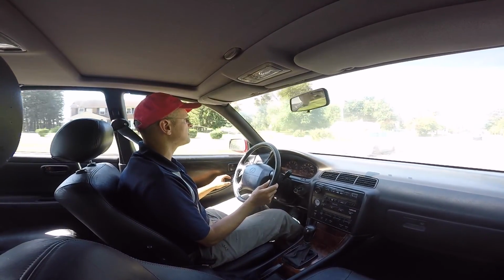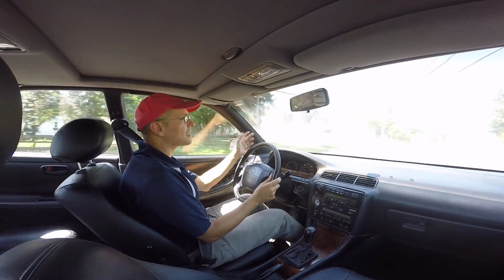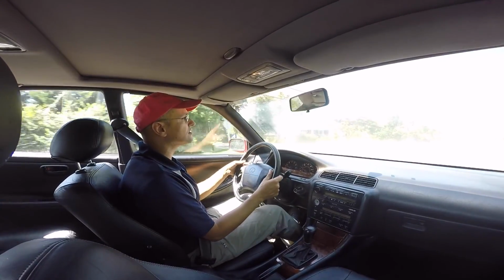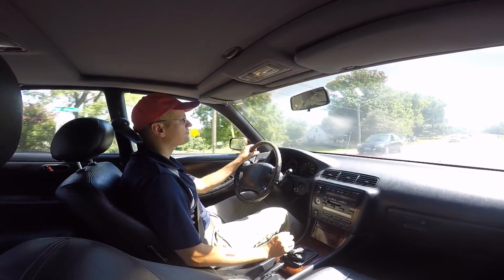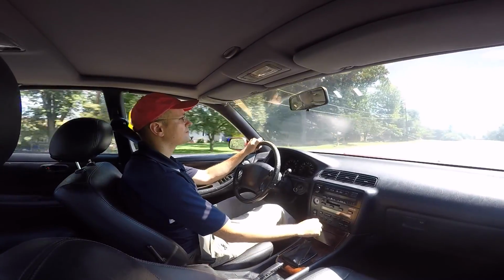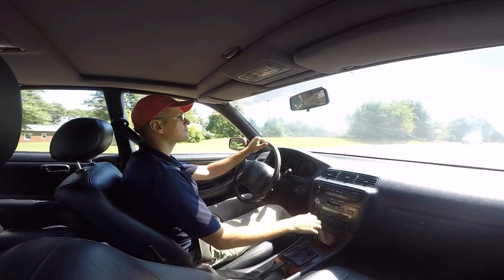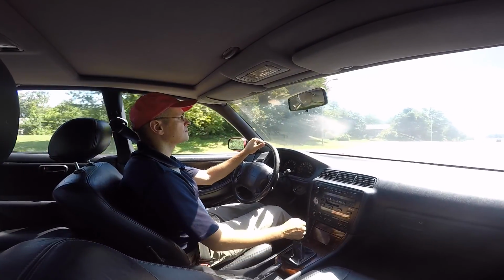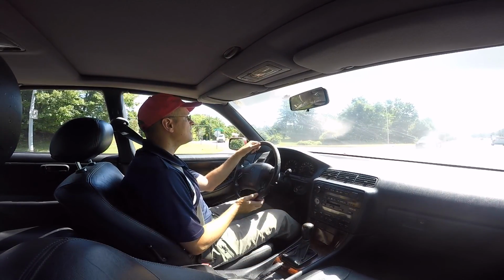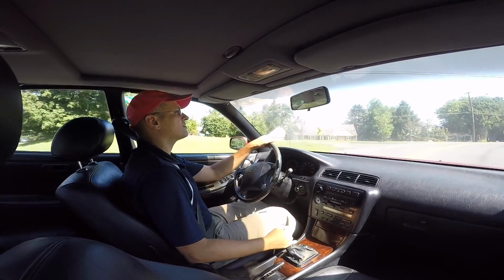We'll just close the window a bit. And it's very, very quiet. This car inside is extremely quiet. You can barely hear the engine. It moves pretty well, I step on it, it goes. That's the good thing about the V6 from Toyota.